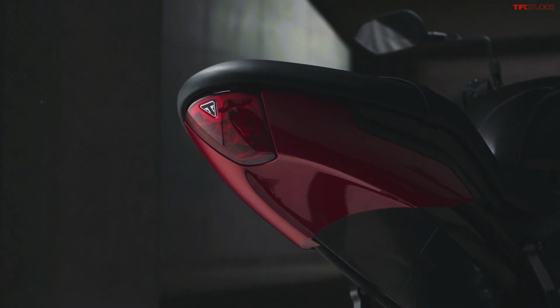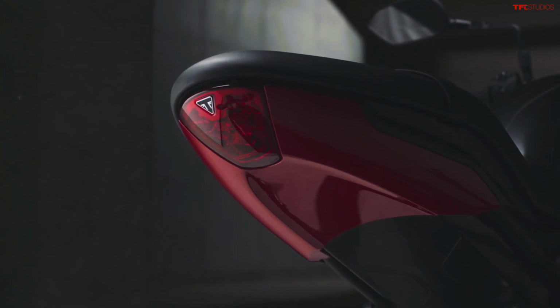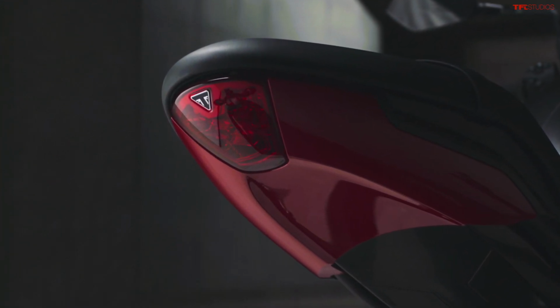Same thing around back in the tail section. Obviously all LED lighting, but it's kind of sculpted in this old school way. Looks much less sporty and much more stylish than the competition, and I think that is really cool.